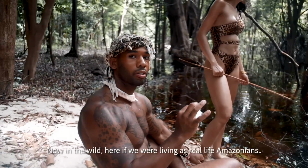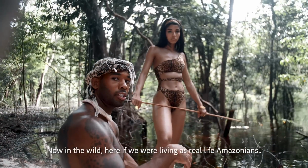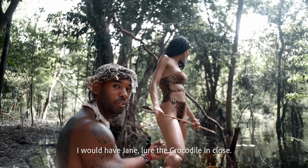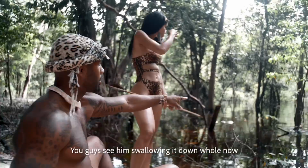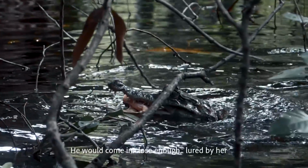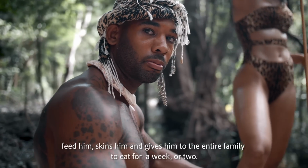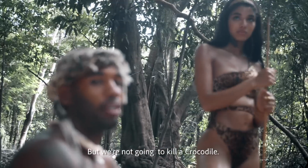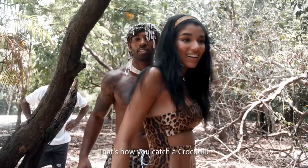Now, in the wild here, if we were living as real live Amazonians, I would have Jane lure the crocodile in close enough to where I can catch the crocodile. It leaves me fully open. You guys see him swallowing it down whole now. He would come in close enough, lured by her, and the alpha jumps in and catches him, cuts him open, feeds him, skins him, gives him to the entire family to eat for a week or two. But we're not gonna kill a crocodile. We just show you guys the process of it in the wild. That's how you catch a crocodile.